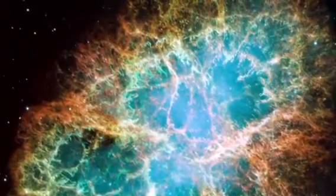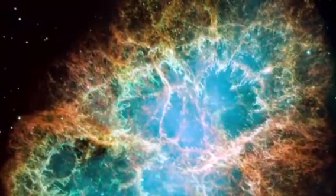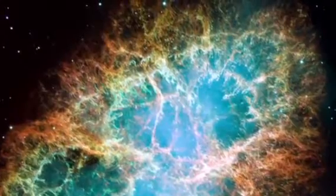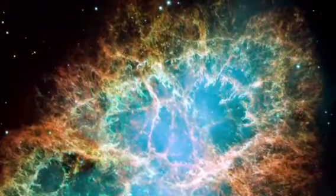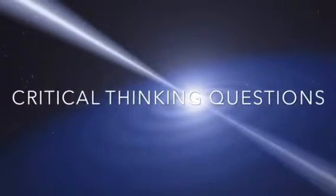In conclusion, neutron stars are some of the most interesting objects in the universe. They have unique and strange properties. Born out of the fires of massive supernovae, they are the phoenixes of the universe. They rise from the ashes of the massive stars.